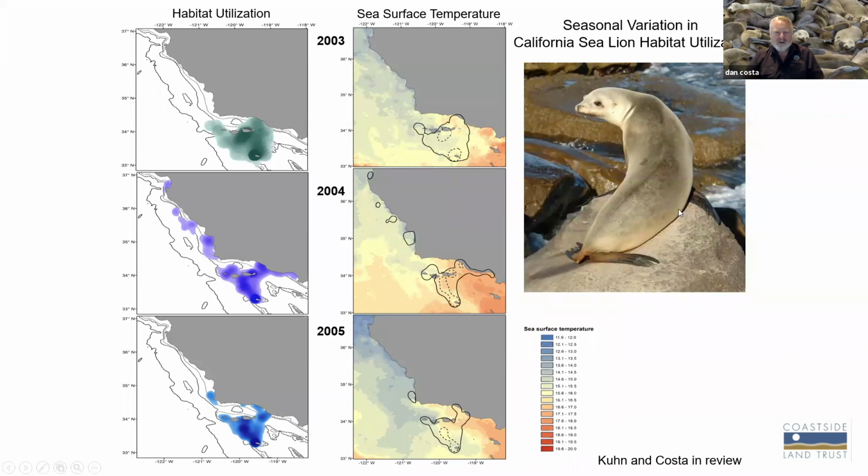At the same time, we were also looking at female California sea lions. Now the primary breeding colony for California sea lions is the Channel Islands. San Nicolas, Santa Rosa, San Clemente Islands, and Santa Barbara Island, which is too small for you to see, are the primary breeding sites for the California sea lion. That's where most of the population is. We put tags on females on San Nicolas Island, which is right there. And this is a normal year.